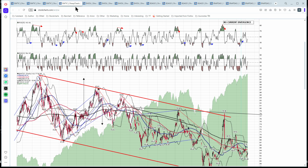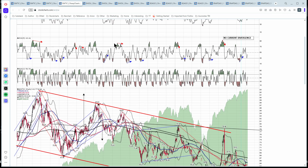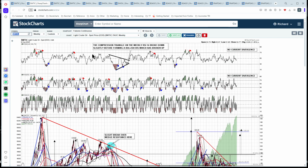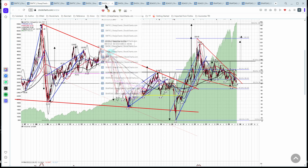And on oil, no current divergence. Obviously, the buy signal made target. I'm wondering on the bigger picture about a possible retest of this low here at 56.06, and that would set up a potential large and nice double bottom. We will see how that goes.